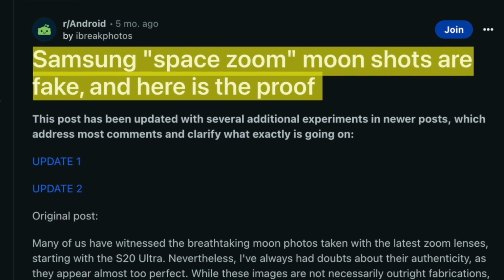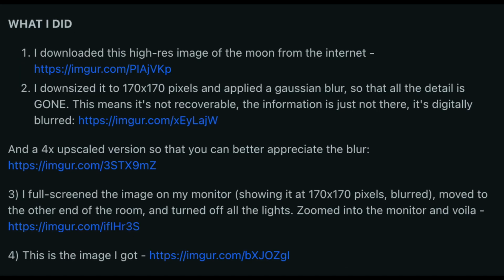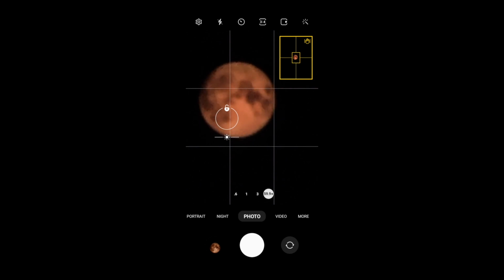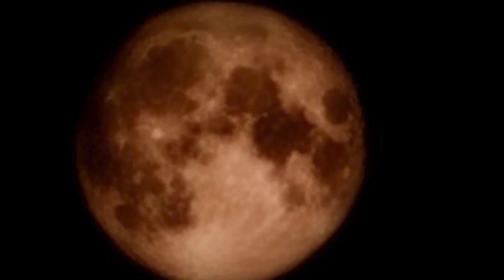According to Reddit user Ibriak Photos, all of this is just the result of great AI implementation by Samsung's image processing software. He carried out an experiment in which he simply placed an image of the moon as far away from him as possible. This was a slightly unclear image of the moon that was not really very detailed. He would then point the camera towards this image, and he would take a photo with the x100 zoom. And then, the image taken would magically look better than the image of the moon that was being photographed in the first place. How can you take an image of something and make that image look even better than the real thing? The short answer is AI.